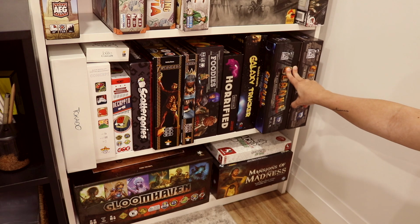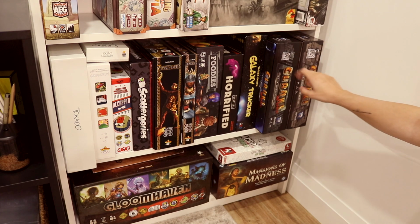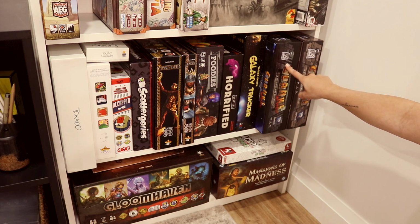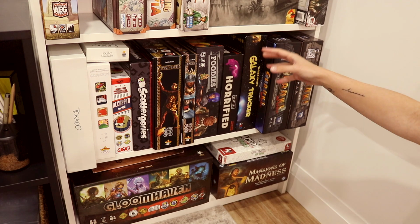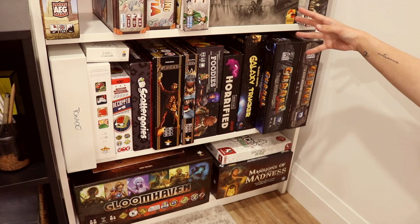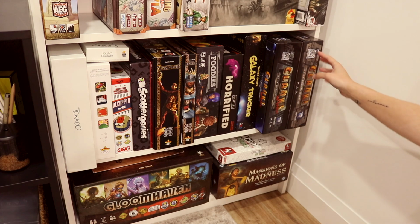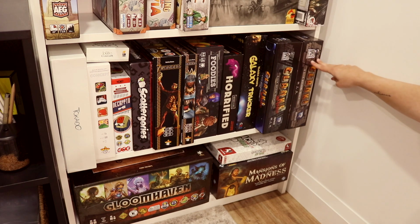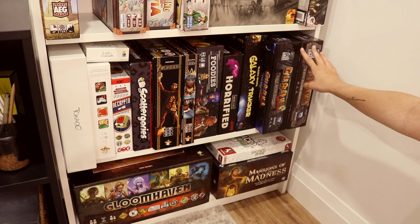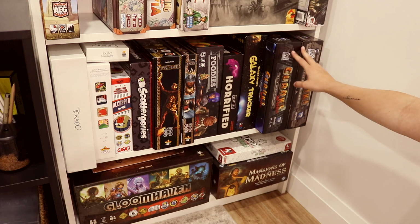So this might be a little bit difficult for me to choose. Standouts for me are Clank or Clank in Space. I don't know which one I prefer as of yet. Clank in Space adds a nice little thing where you have to do some things before you can take an artifact, whereas in the original Clank, you're taking the artifact whenever you want. But then I do prefer the theme of the original Clank more than I prefer the Clank in Space. So I don't know about that one.